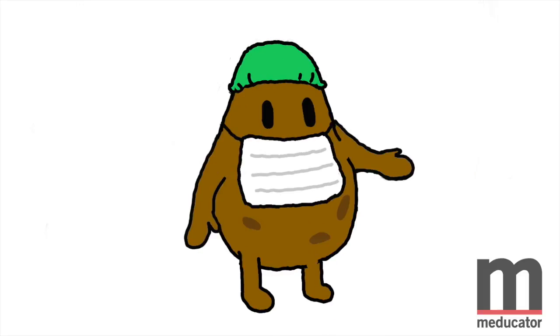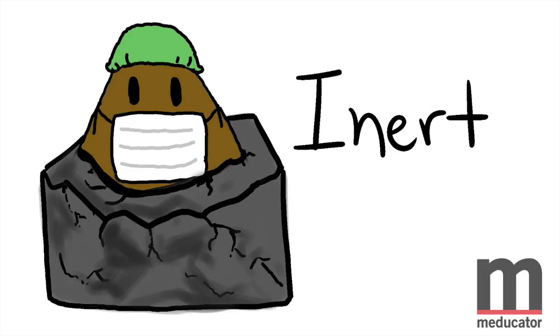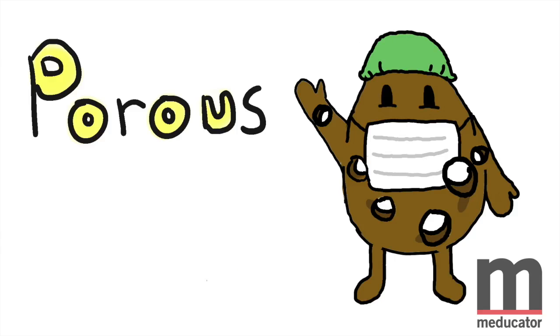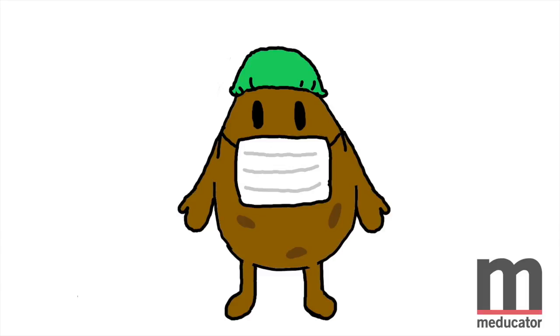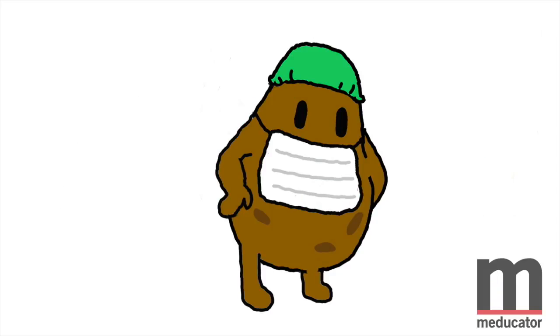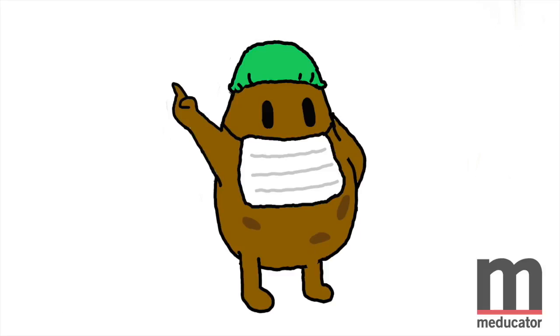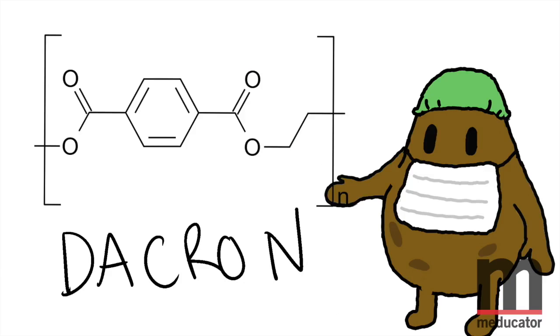By 1950, he had developed a list of criteria required for a successful graft. The fabric had to be strong, inert, stable, porous enough to allow tissue growth through the lattice, and supple yet stiff enough for a fine needle to easily travel through it. He found a material that met all of these conditions from a company that produced sailcloth. Vinyon N, a synthetic cloth made from PVC, was of no use to the company because it was too inert to take in a dye. However, this cloth would prove vital in saving the lives of thousands of people suffering from an aortic aneurysm. That is, until it was replaced by Dacron, a polyester fiber that was easier to sew.